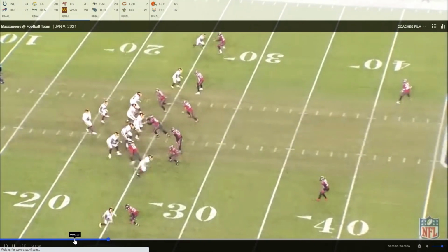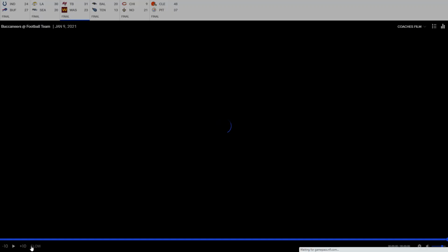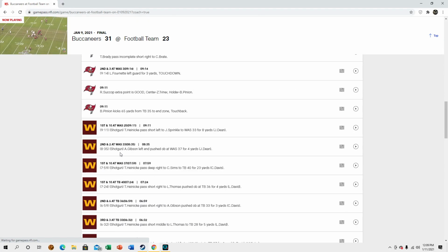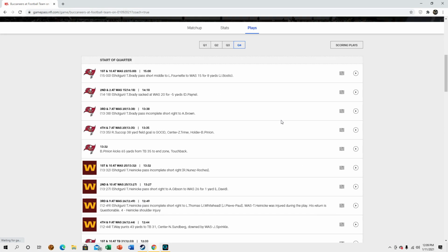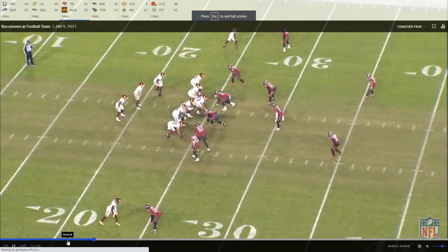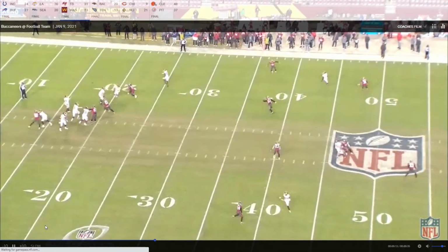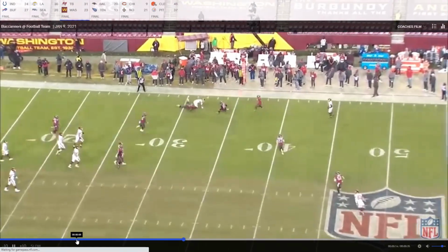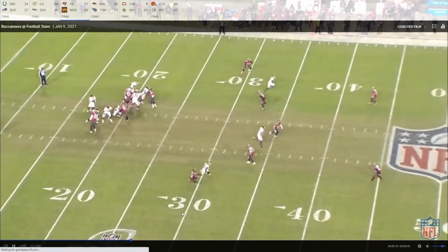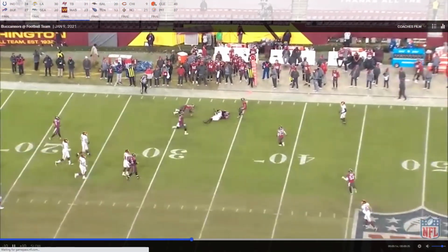Should have thrown that one away. Yeah, he had scrambled out of the pocket, so just throw that away. Two high safeties. Definitely the best decision. They're actually playing him a little tighter now. They're not giving him so much space. That's interesting.